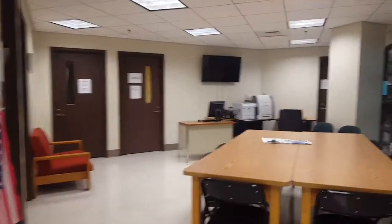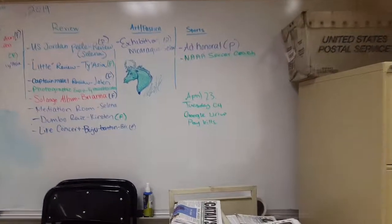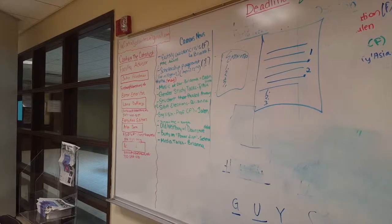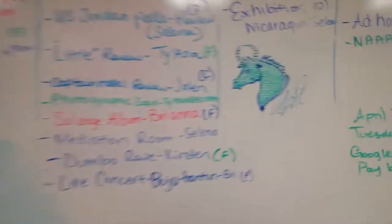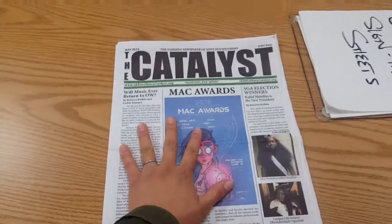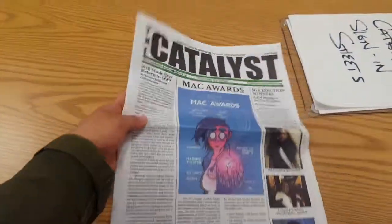This is the table where a team of editors and journalists meet to brainstorm stories for the next edition of the Catalyst. Go up to the board and take a sneak peek of the different news pieces you'll see on the next paper. You can have a seat at the table. Feel free. Now, faculty advisor John Friedman and editor Brianna Nibbs will share their experience here at the Catalyst newspaper.